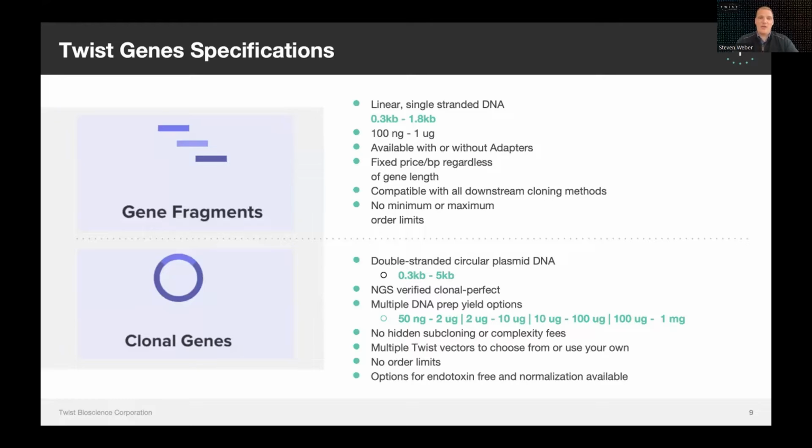And then we also have our clonal genes offering, which can go up to 5 kb insert size. So your synthetic insert can go into a number of different backbones, and you can choose what scale up quantity you want, and get a sequence verified error-free plasmid as a deliverable that should be ready for your downstream workflow.